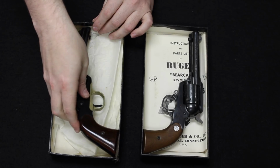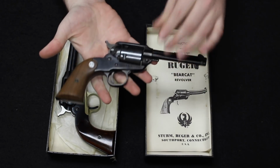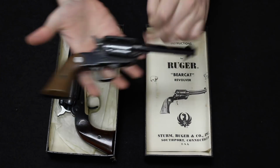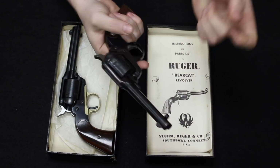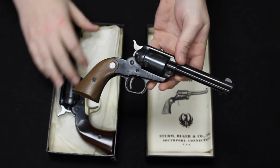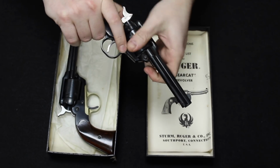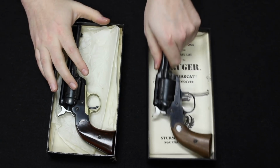Now in 1971 they would come out with a second series known as the Super Bearcat. It would get this name because they went from an alloy frame to a steel frame, and they would go from plastic grips to a wooden grip configuration, which just gave it a beefier and heavier design, overall feel and layout, but the overall dimensional sizes were the same. It was, again, still a single action. You went to half cock to load it, fire it, and all that.